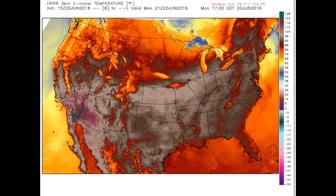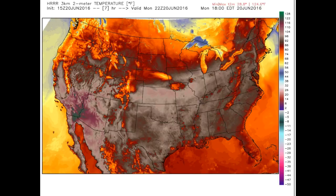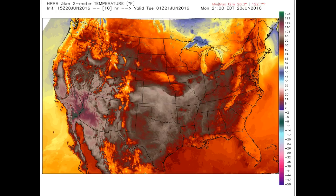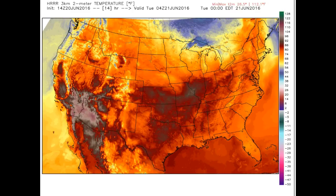This is our local heat. You can see the Mohawk Valley, the Adirondacks cool. The Greens and points east, not as bad. This is valid at 6 o'clock this evening, 7, 8, 9, and through the evening hours. And then here comes that cold front.